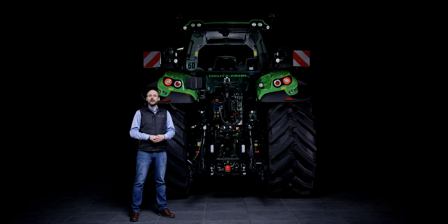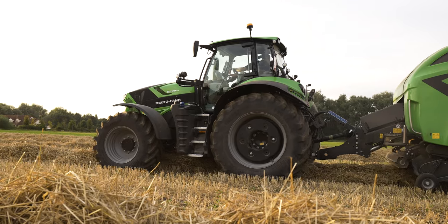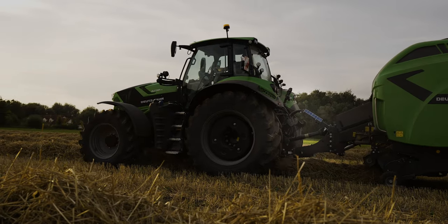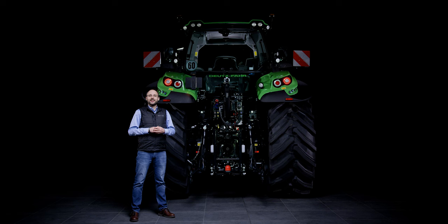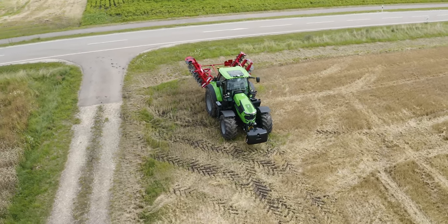Let's now focus on the PTO, hydraulics and rear linkage. In addition to high lift capacities, the rear linkage now offers an additional transport position for the lower links. The optional 160 litre per minute load sensing hydraulics can be ordered with up to 7 auxiliary control valves for maximum versatility.